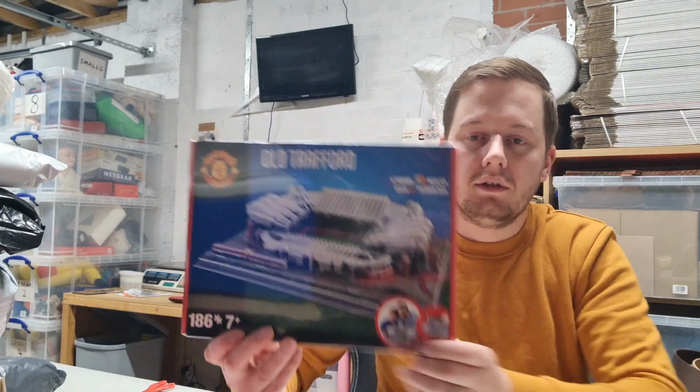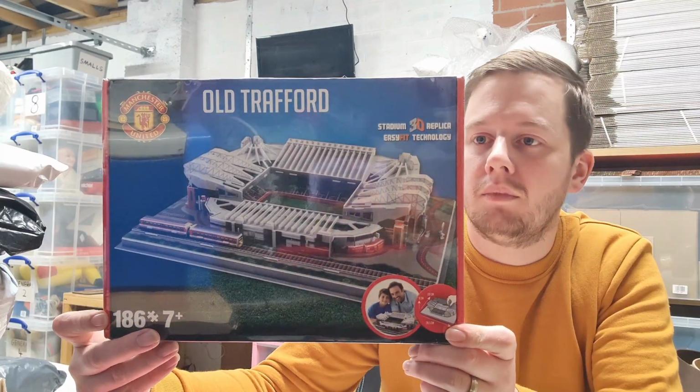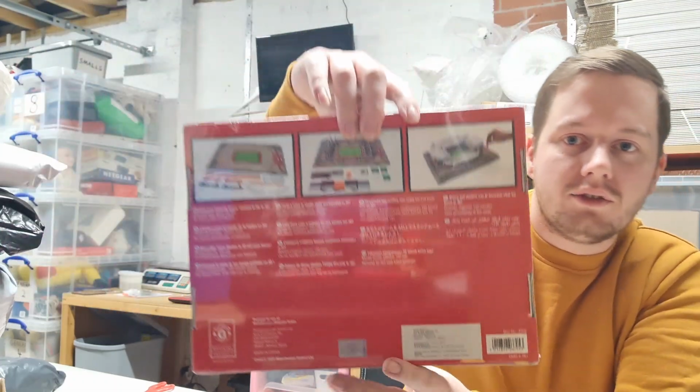Again, brand new and sealed in its cellophane. This is a Manchester United Old Trafford Stadium model kit. It's an official product from the Manchester United store.